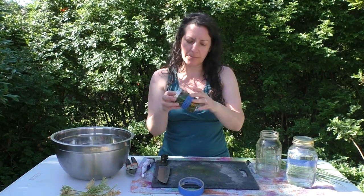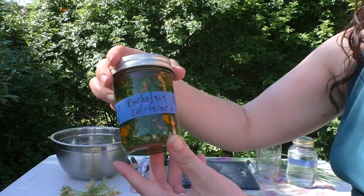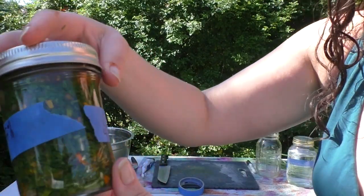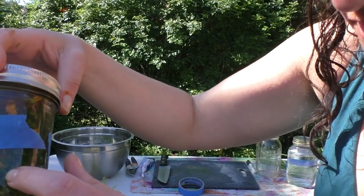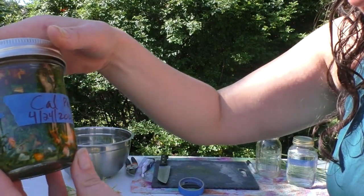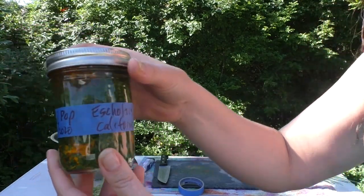So here's my California poppy tincture. Get a little bit closer so you can see the gorgeousness. Isn't it so beautiful? See the green leaves with the orange flowers. It's just beautiful.